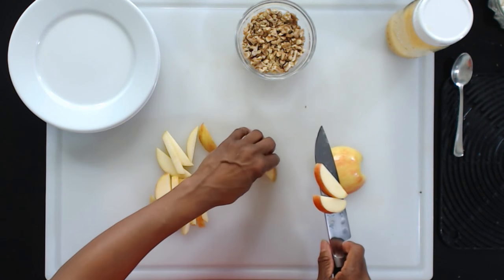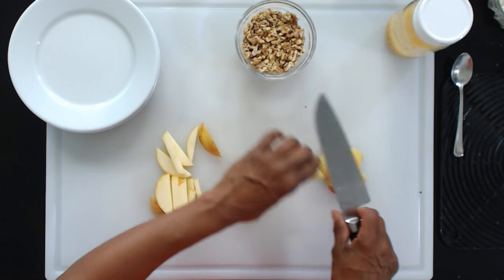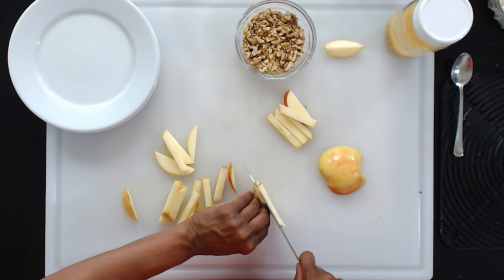And this is a Honeycrisp apple, which is a little bit sweeter. You can use whatever apple you want. I just want it to have that sweetness because with the goat cheese and with the sherry vinaigrette, it's nice to have that little balance of sweet. So it could be apple, it could be dried cranberries, anything like that, just to give it a little bit of something. Let me do these two. And that's all we need now.